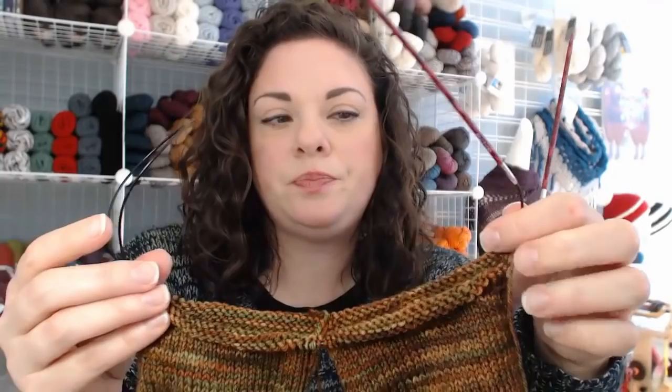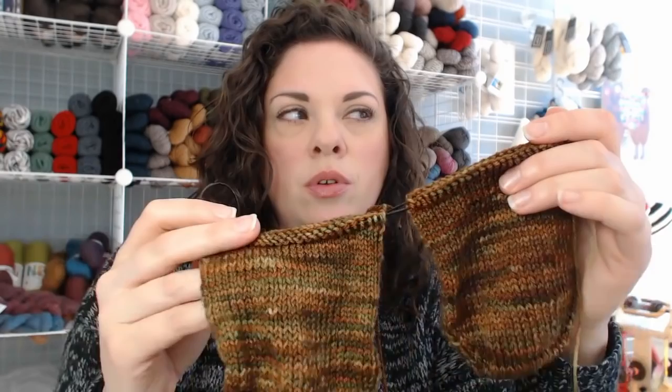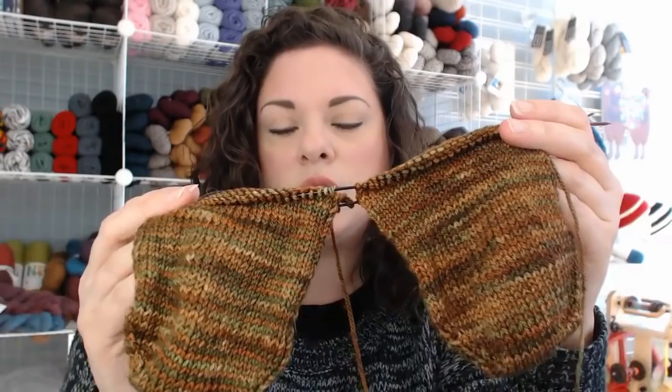And I was interested in doing toe-up socks. I've done cuff down before, but I wanted to do toe-up socks to help control the yarn, I guess, to know how long you can make it before finishing them and being able to use all of the yarn if you want. So that was something I wanted to experiment with.